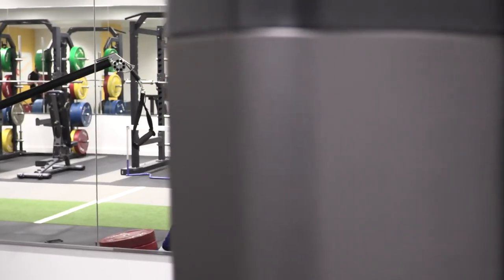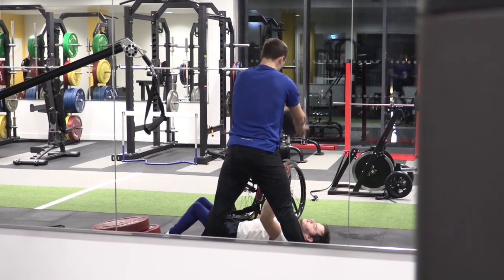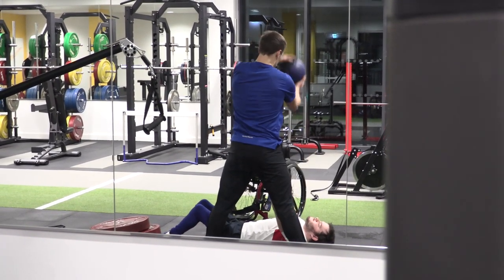So it's basically a neuromuscular condition, so it affects my brain. It comes from a lack of oxygen to my brain at some point. Never really sure what's caused it, but it literally means that my muscles are really tight. So I've got restricted range of motion in my legs and a little bit in my arms as well.